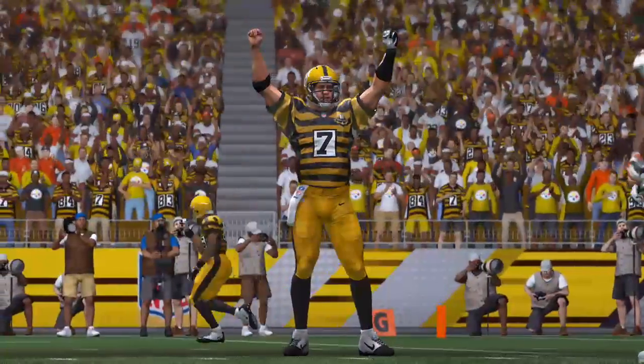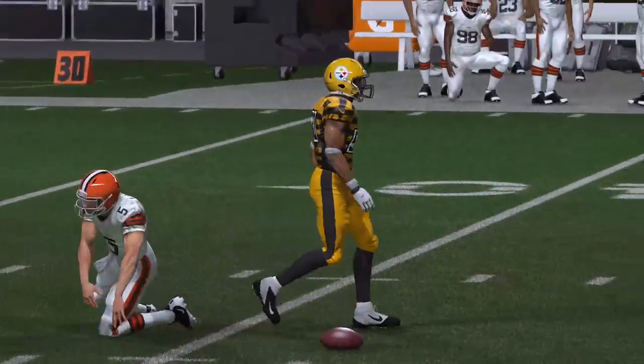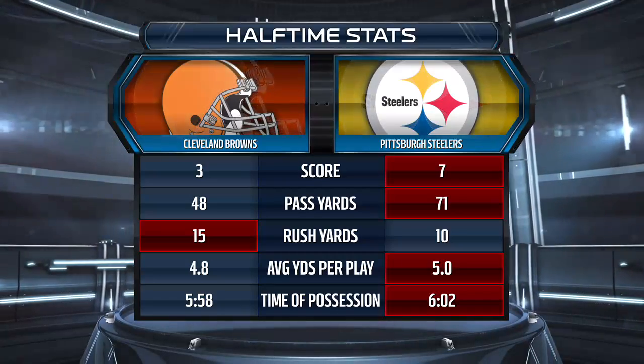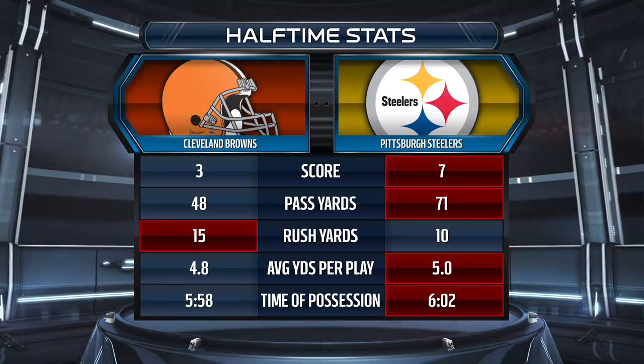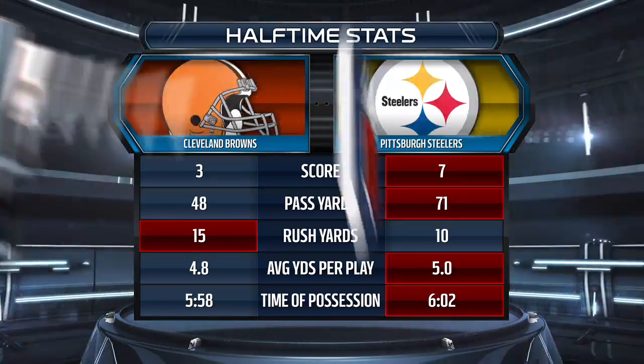I'm Larry Ridley. Let's get ready now to take a look back at the first half. The Steelers are right in this game, though they haven't necessarily controlled the pace. The Browns lead in time of possession, but it hasn't helped them dominate this game to this point. So here we go. Let's take a look at some of the highlights from the first half.